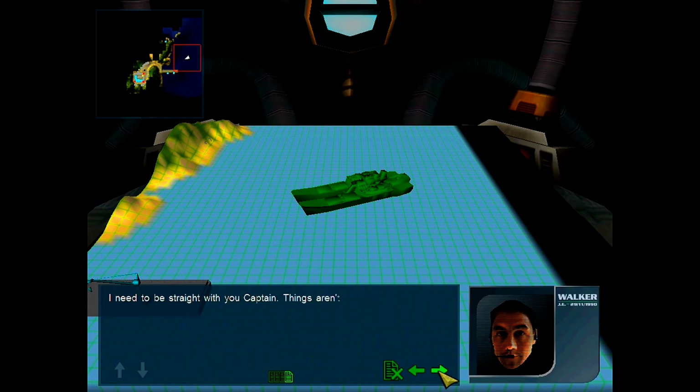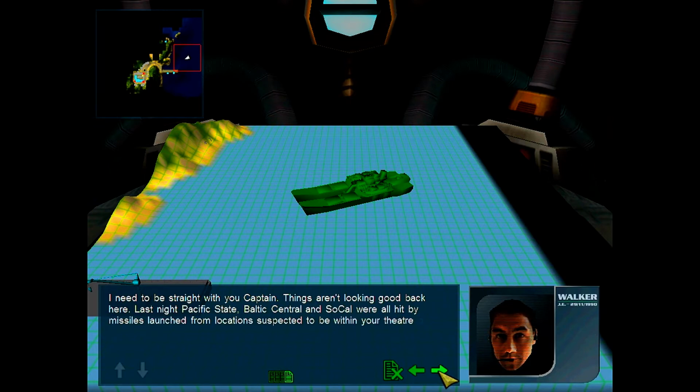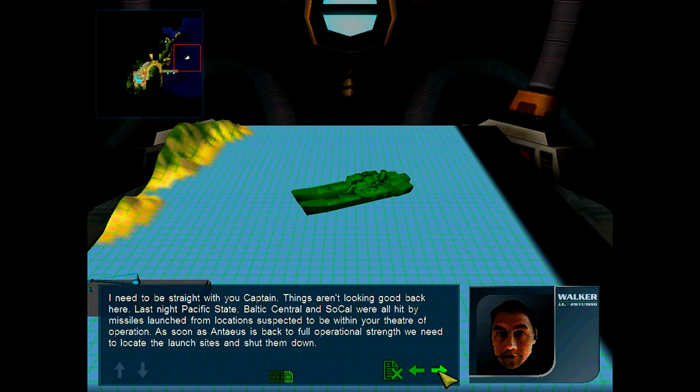I need to be straight with you, Captain. Things aren't looking good back here. Last night, Pacific State, Baltic Central, and SoCal were all hit by missiles launched from locations suspected to be within your theater of operation. As soon as Antaeus is back to full operational strength, we need to locate the launch sites and shut them down.